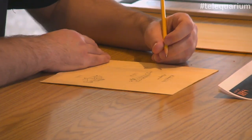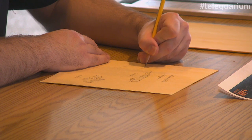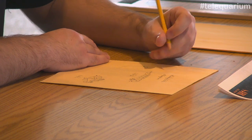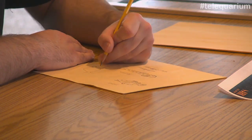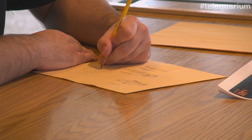If you want to know more about them, Haley actually did a fun little video for Telequarium a while back all about flatfish. I think it was on a Friday. It was Friday flatfish, right? Yeah, it was. Played a fun game with how they camouflage as well. So maybe they're also trying to blend in so they can't be seen by anybody.